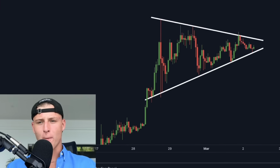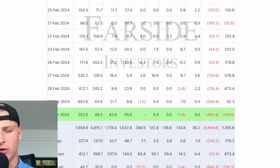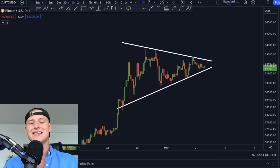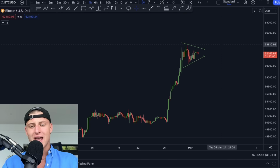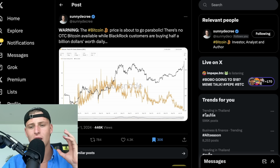Don't get trapped on Bitcoin now, because yes, while we indeed have seen more than 500 million US dollars worth of GBTC outflows, the Bitcoin price action is still creating a massive consolidation phase and is about to be breaking out once again of this price compression. And while this is happening, the OTC desks are running out of Bitcoin, which means that BlackRock needs to buy their Bitcoin from the spot market.